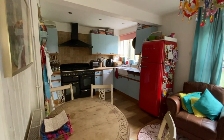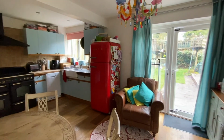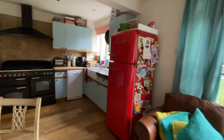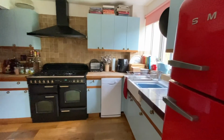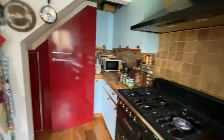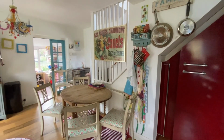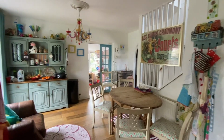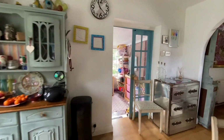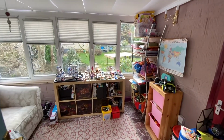This goes into the spacious and open plan kitchen and dining room with views out to the garden. There are also double doors in this room that lead out to the garden. Through a different set of double doors, we go into the conservatory.